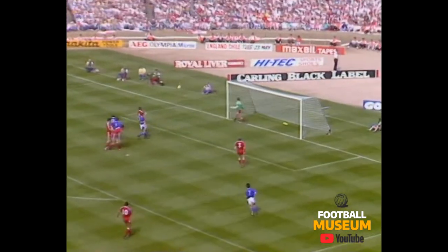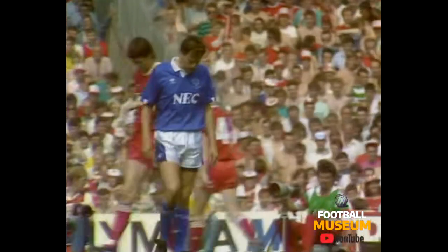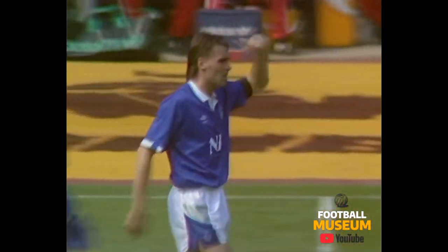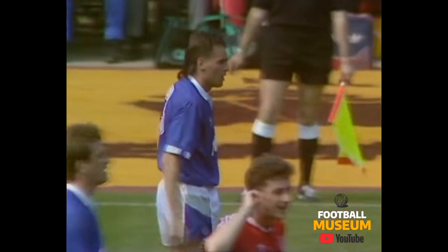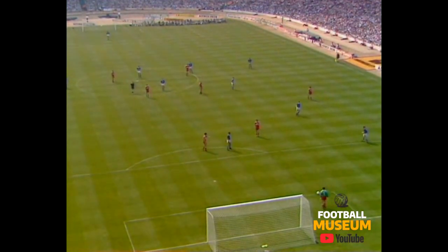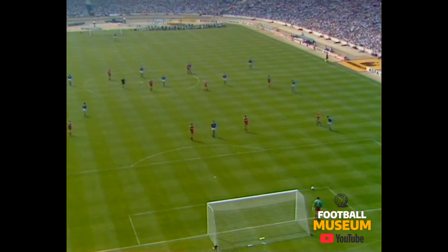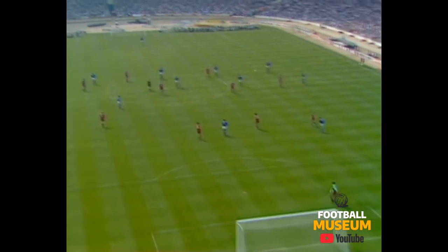And Sharp's in there, and found room to get in a clean header, Graham Sharp. He's wearing the cycling shorts, Graham Sharp, to keep the warmth in there after a hernia operation, but I shouldn't think he's going to get cold today. Stifling down there.